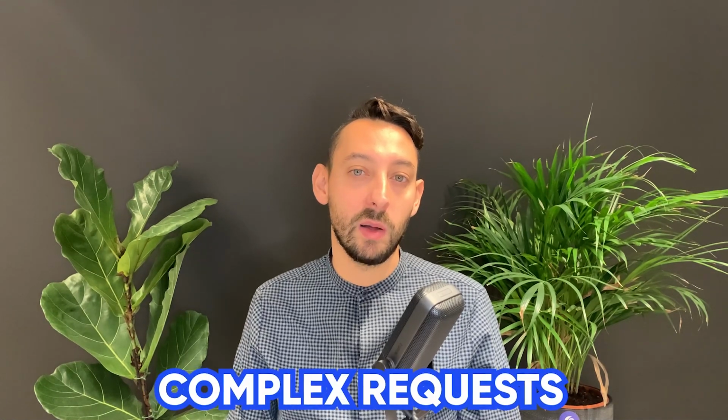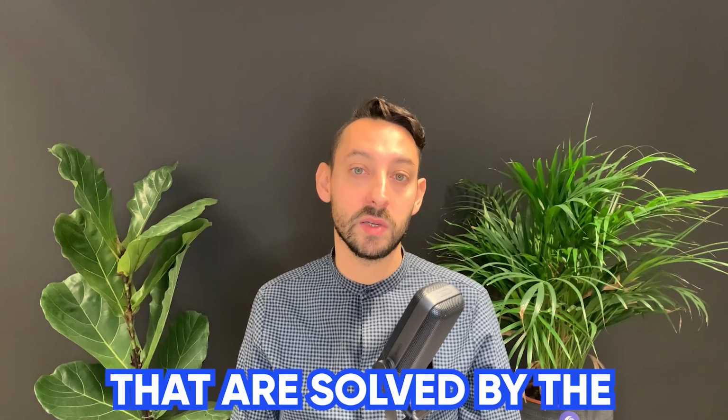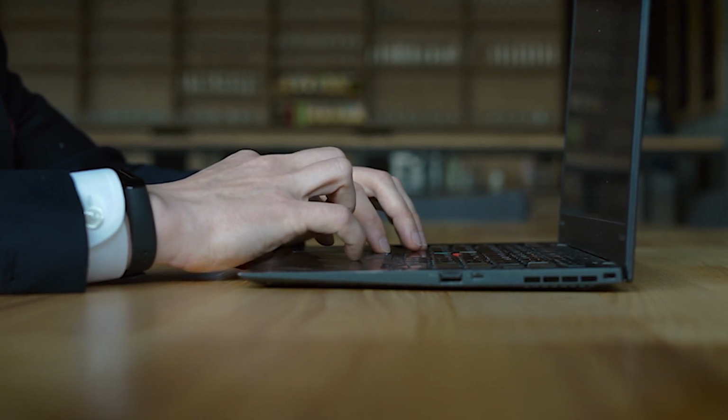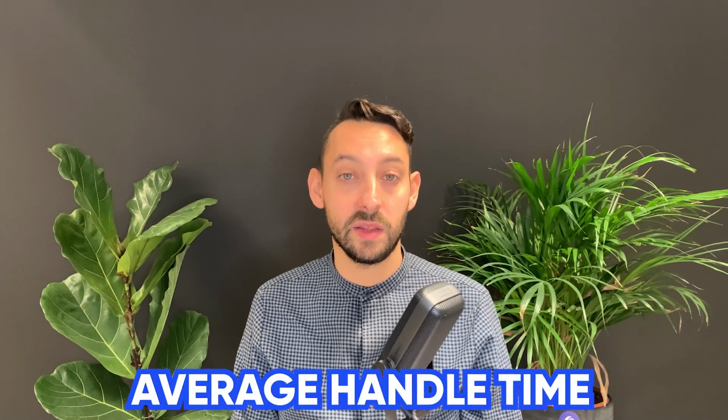First contact resolution rate is another interesting metric, especially for technical support teams or for scenarios where you have more complex requests, and it simply tracks the number of requests that are solved by the first agent that these requests were assigned to. In scenarios where a lot of tickets get escalated to higher support tiers or to technical teams, this is a good metric to understand.